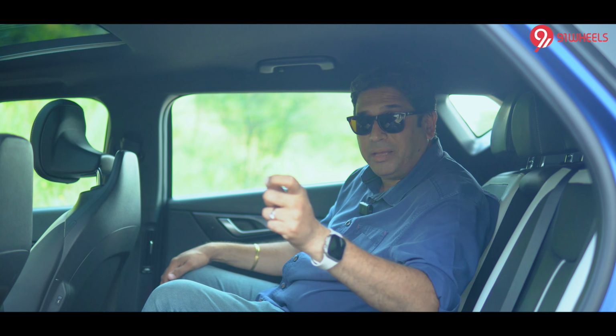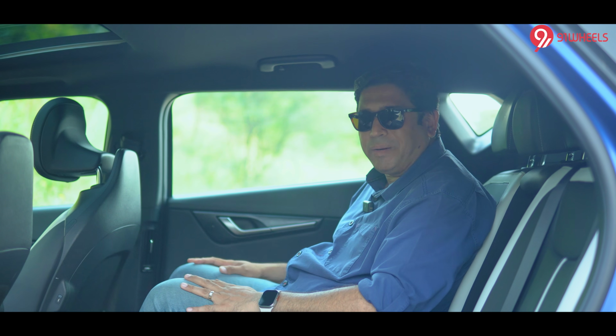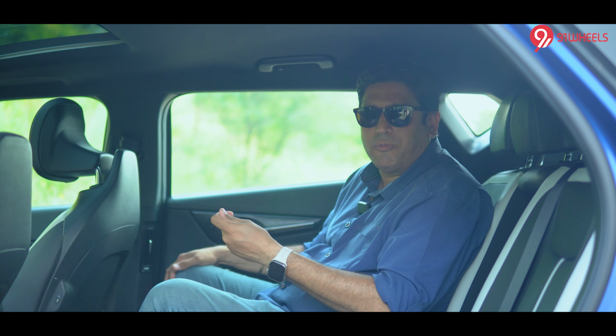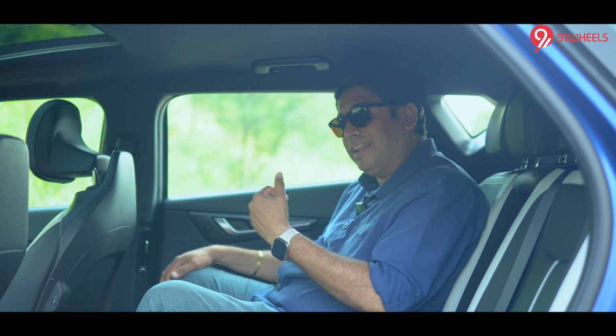A bit of a shortcoming again are the storage spaces in the door. It's not a very wide door pad, so possibly a small bottle can come over here, but that's about it. Next question, space in the boot. Let's check out the boot space of the EV6.